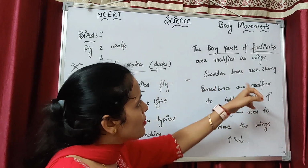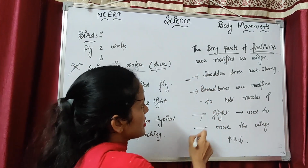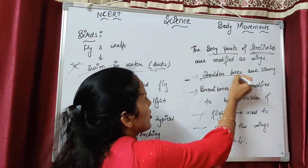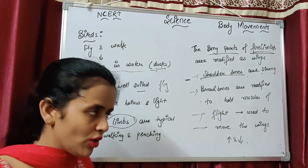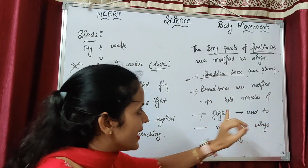Clear? Shoulder bones are stronger. That means the shoulder bones of birds are strong. They are not hollow.